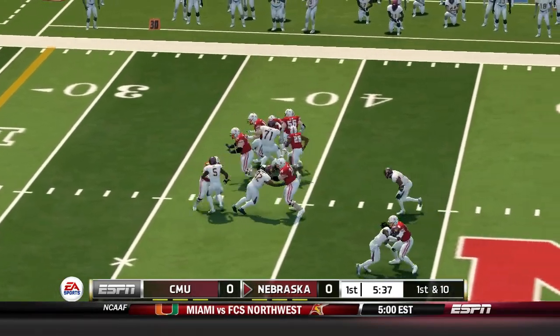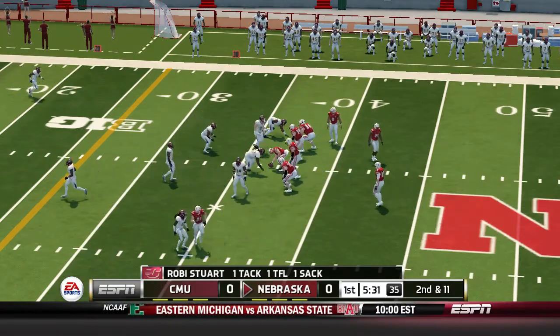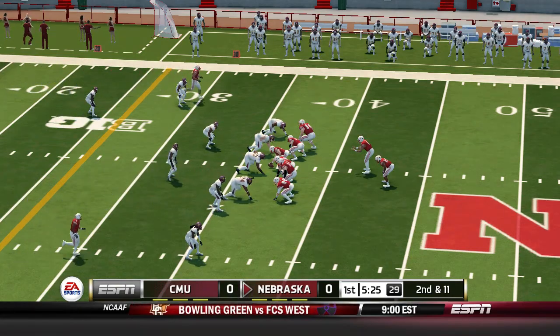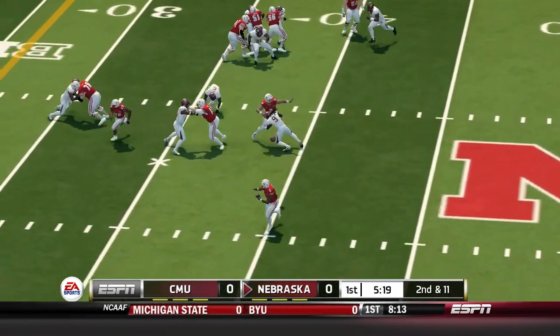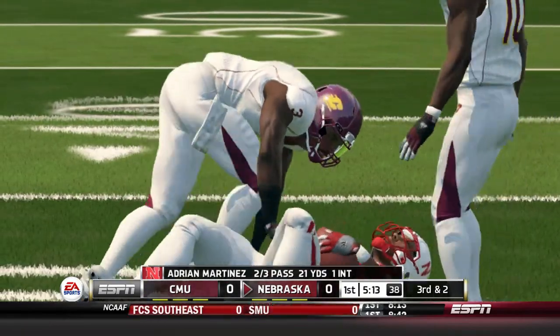Going to try and scramble, and he's going to be sacked. Nebraska's got a guy behind center that can really do it all, Herbie. I mean, he's a dual threat. He can hurt you with his feet and his arm. With this guy, it's PYP. Pick your poison. He's tackled at the 29-yard line.